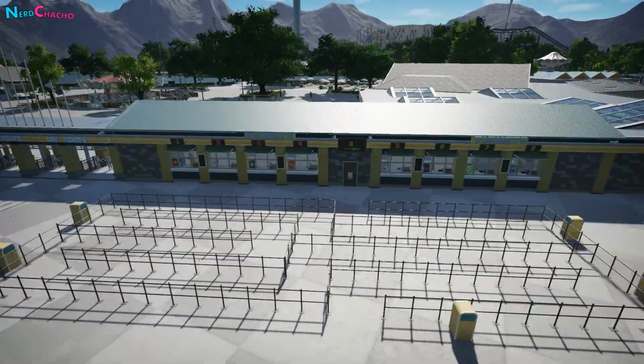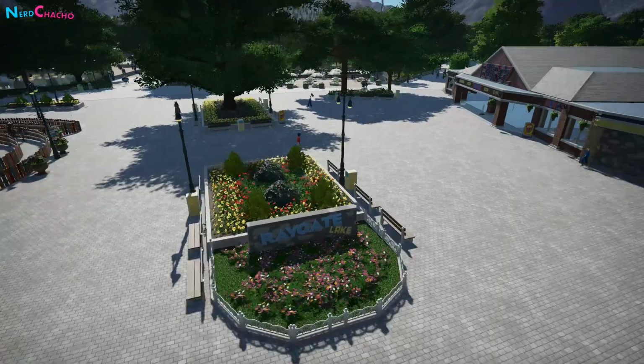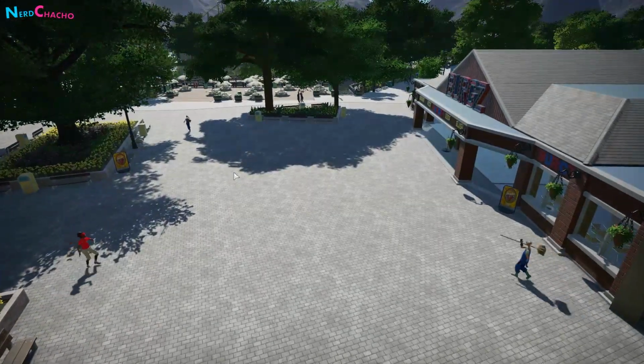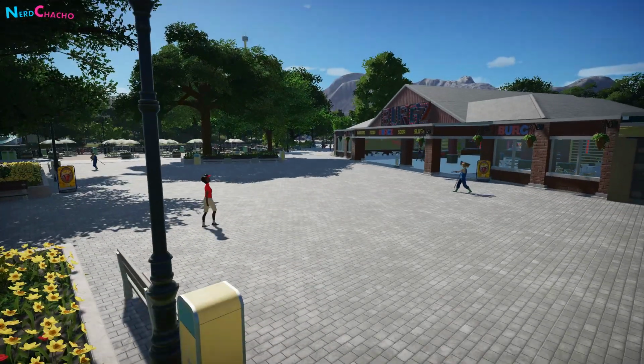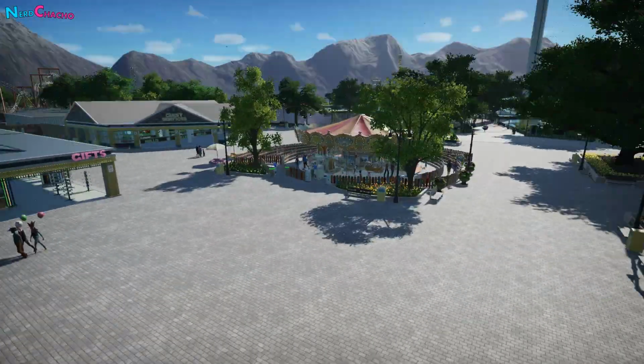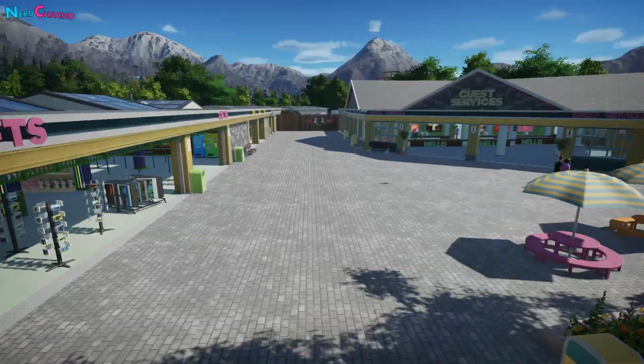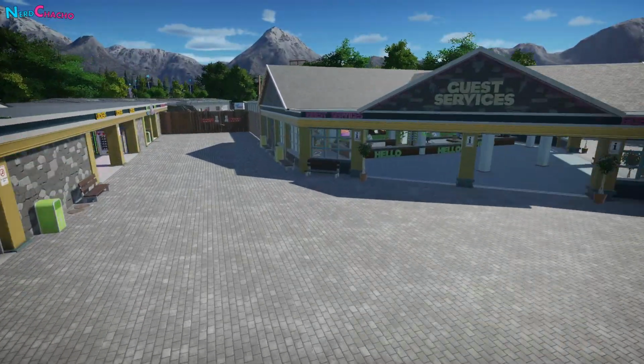Anyway, coming into the main arena, I've added some swing signs, some advertising signs for burgers. So that just creates that sort of advertising bit. I realised that was missing from here. From the gift shop, nothing has changed. Guest services, nothing has changed.